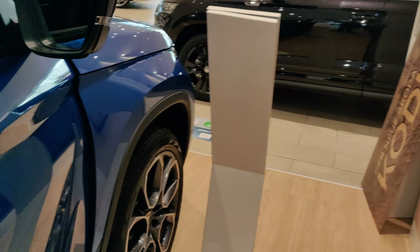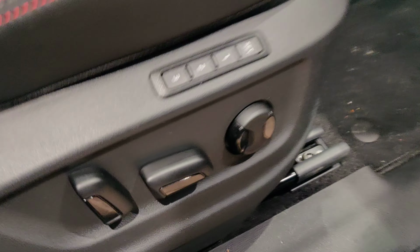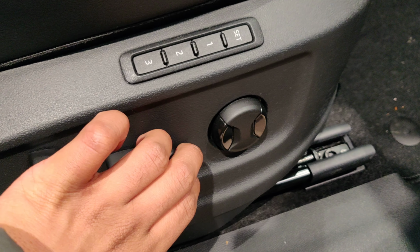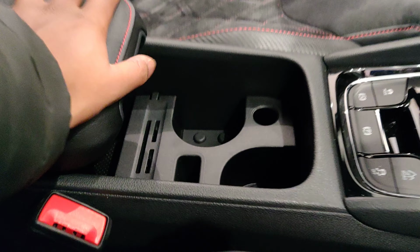Now, some of the little features that you get are, of course, the umbrella, which is completely standard, no special RS. Of course, you get seats with memory functions and electric adjustments and all that. And yep, that's your ŠKODA Kodiaq RS. Come on, get up. Yep, some space under there. I forgot to mention that.